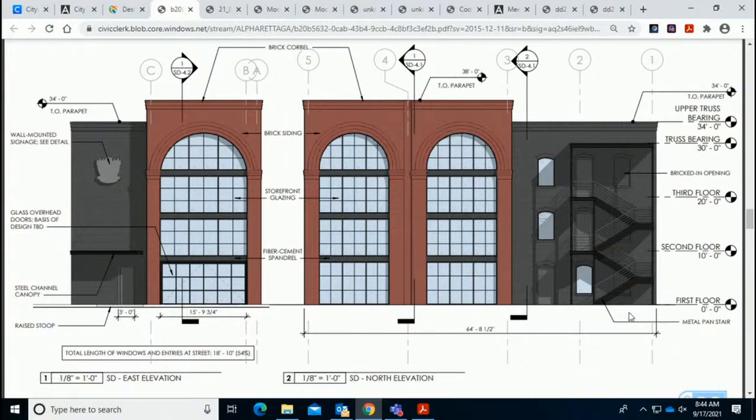But the other three, are they actual windows? I would say this is a door, and I would say these three are windows for sure. So I would suggest making those windows, kind of like where the cars are parked, with some mullions or something like that to tie it in.